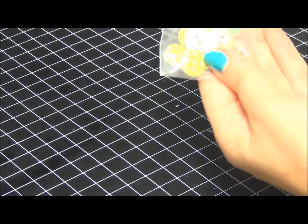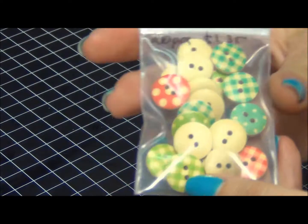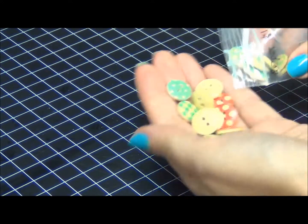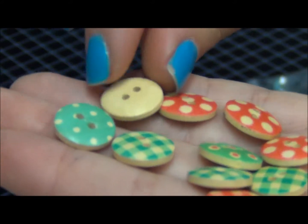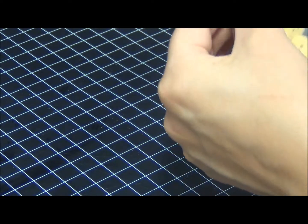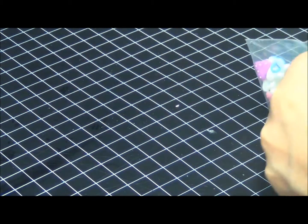So then I got 20 pieces of wooden buttons. Let me pour some in my hands. So it's a mixture of the different buttons. So really cute, fun. So 20 buttons, they're wooden and painted, beautiful. Next, oh, I love that one.